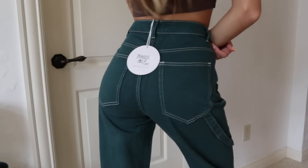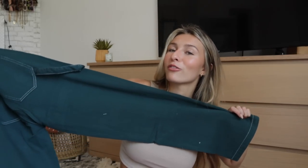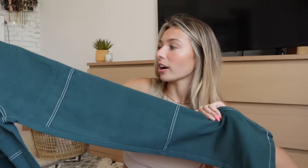They have super nice pockets. They're actually long enough for me, which is a very difficult thing for me to find. If you've been watching me for a while, you know that I can never find pants that are long enough, but Princess Polly's pants are always long enough on me. The stitching is just so complimentary with the color of the pants. I love these.